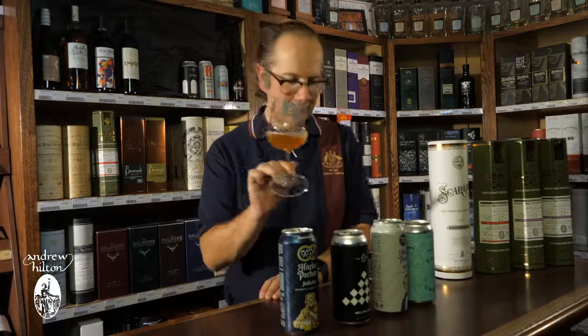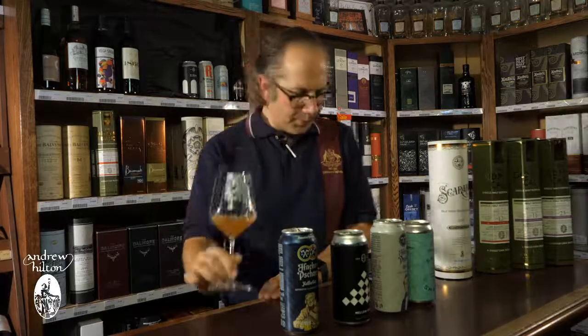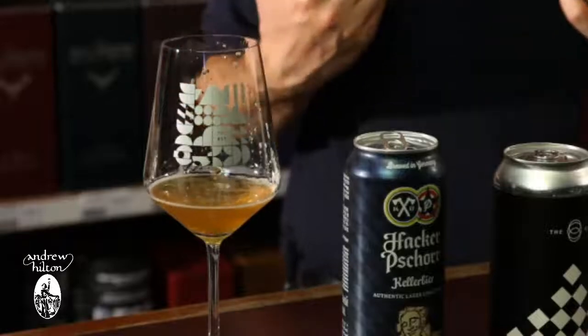And I do pick up some perceptible caramel in the nose. I can't say how they're doing this. My guess would be they'd be adding some caramel malt or some carapils to this. And yeah, very refreshing, nice and bitter, very interesting.